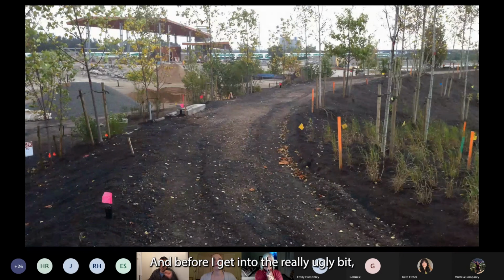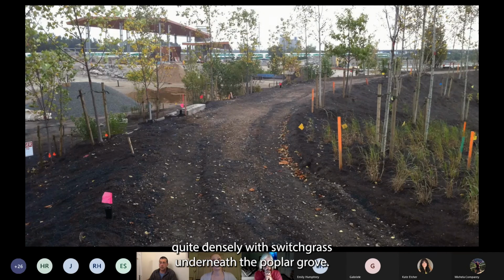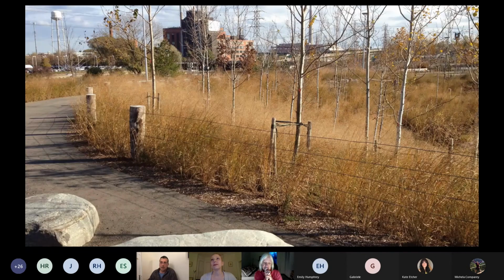And before I get into the really ugly bit, I just want to run through these few images of the Marsh Bowl where we actually planted quite densely with switchgrass underneath the poplar grove. And Emily, you can just flip through these images. It really was a total success right off the bat. So it's a good, robust plant.